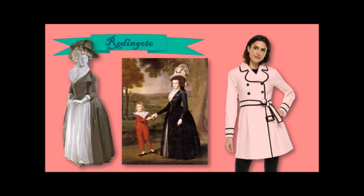And here is an item I want you to be aware of. Both men and women wore it. It was tailored slightly differently for each, and it's called a redingote. And basically, it's either single, but usually double-breasted coat, like this, with a very, very wide collar. Here is a museum piece, a redingote. Here is a redingote in a painting, and please check out that little boy's bangs. Wow. And here is a modern interpretation of a redingote. See?